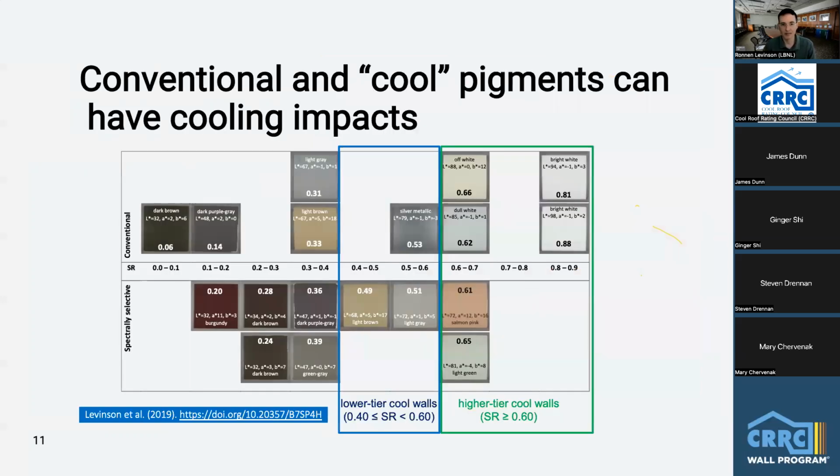Let's continue. Thank you. And I was mentioning before that color is a proxy, but not a perfect one, for the coolness of a surface. And here I have a little diagram showing a bunch of commercially available wall products, mostly paints, but some are claddings. And as we go from left to right, we're going from lower solar reflectance to higher solar reflectance.